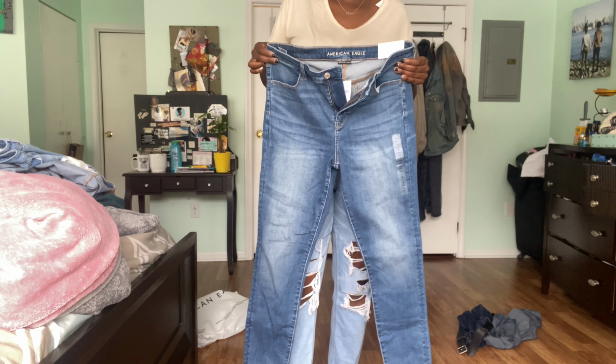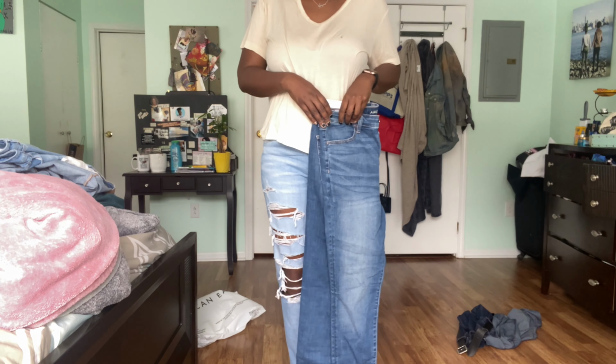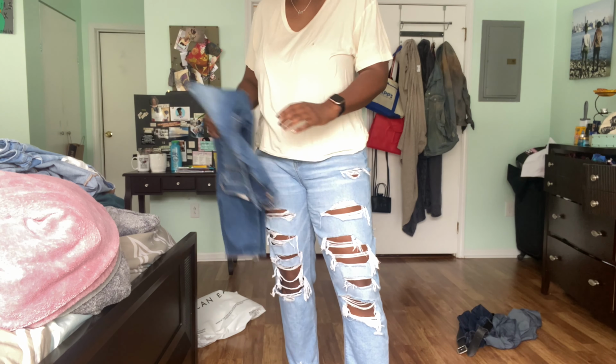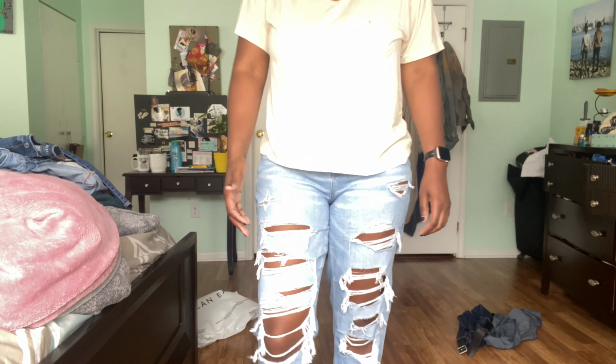And these are high rise, like jegging jeans. I like these, but yes, this is my jean shorts American Eagle haul. I desperately needed some jeans. I was going in there one size, came out another size, but it's okay. Okay, because I needed it.